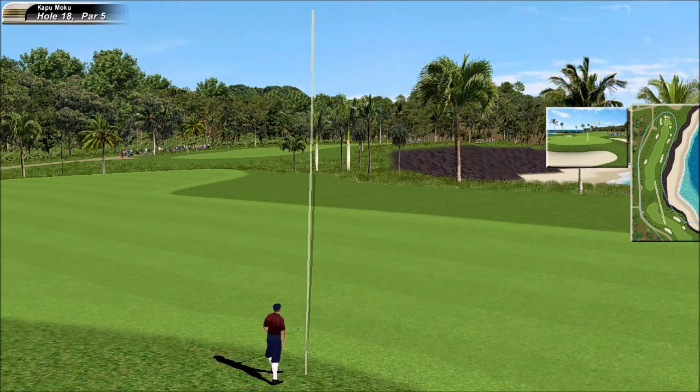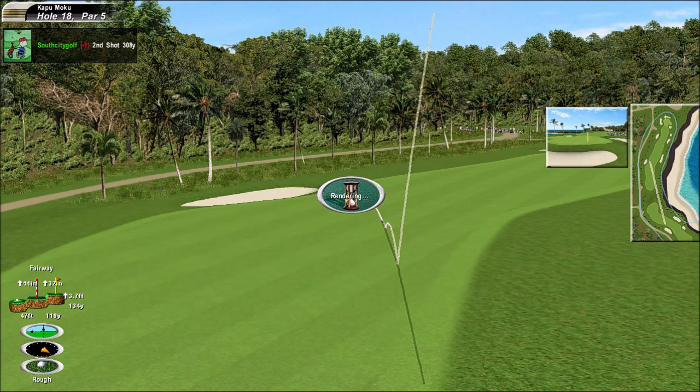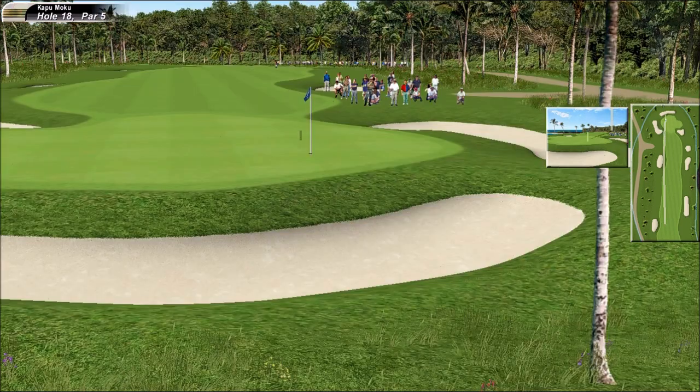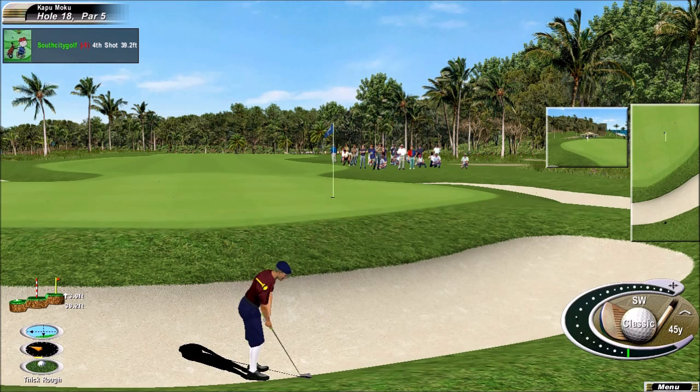Well, that looked a good strike. That's a good shot. Got to be careful, though. Well, that was a nice enough shot. Gets out of a lot of trouble. Middle of the green would be great, actually. Pretty straightforward pitch and run. Get the distance correct.